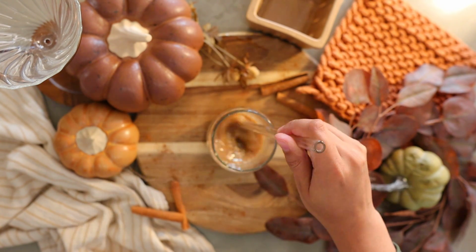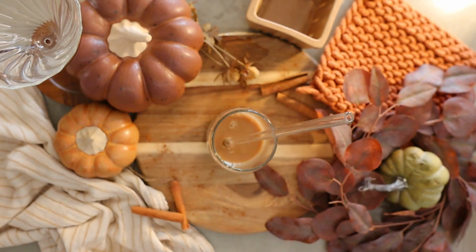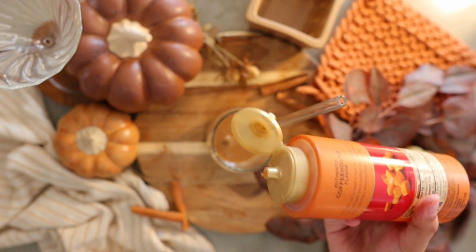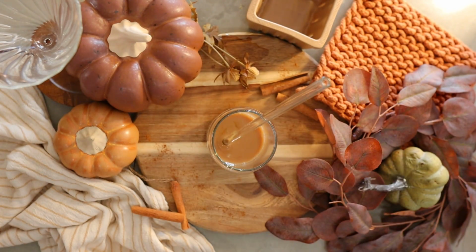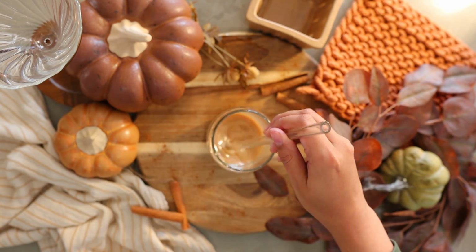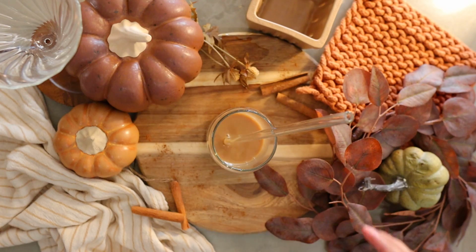So I added 1 cup of chai tea, 1 tablespoon of white chocolate, a little bit of caramel, completely to your taste. I don't enjoy caramel too much, but you can just add as much as you want. And then I'm gonna go ahead and top it off with some ice, and then like I said, 1 cup of half and half, and that is it for this drink.